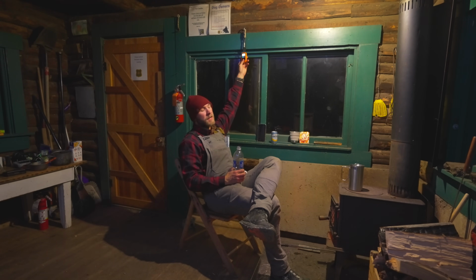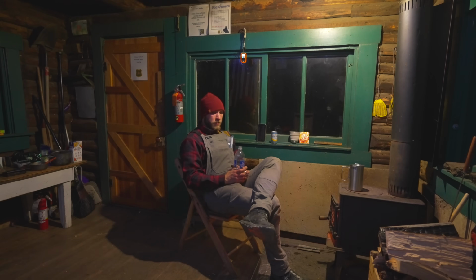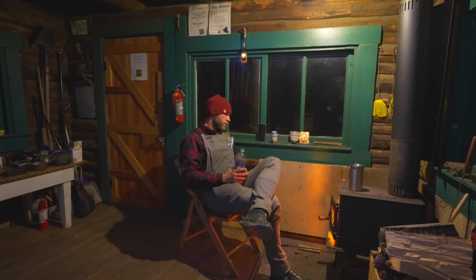Current temperature now is about 46 degrees in here, so it is warming up. It feels a little bit more comfortable. And so I have the Flag Norfail overalls on. I also have the, I believe it's called the 32 degree, basically like a thermal liner underneath as well from Costco. I also have the shirt on underneath this Flag Norfail flannel.